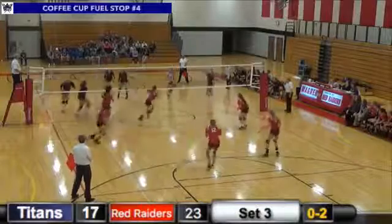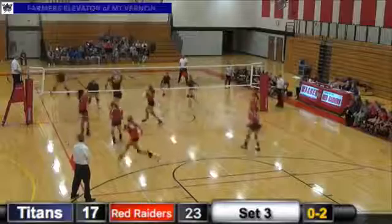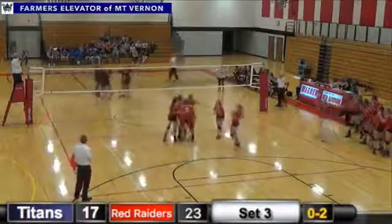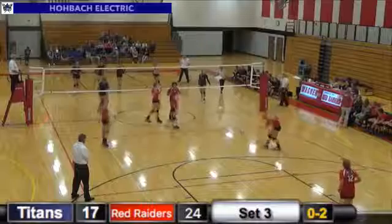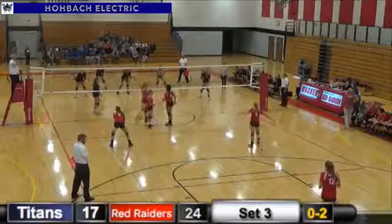Denning sets up for Clark. Dug out by the Red Raiders. Holzbauer with the spike. Almost dug out by Cammy Walls, who could not handle the spike. It ends up out of bounds. 24-17. Match set point here by the Red Raiders. Up 2-0 already.